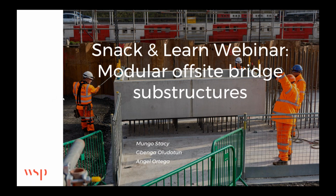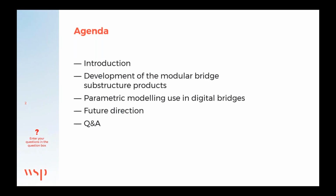In terms of the structure of today's presentation, I'll give you a brief introduction and sow the seeds of how this project fits with WSP's Future Ready themes. I'll hand over to Gbenga, who will talk about the development of the modular bridge substructure products. Angel will then talk about WSP's parametric modeling tools and how that has been used in this digital bridges project. And I'll then finish off with a bit of an insight into the future direction for this system. And then we'll pick up with some questions and answers.